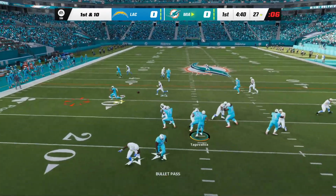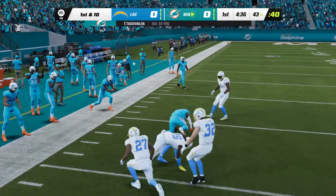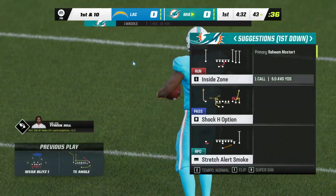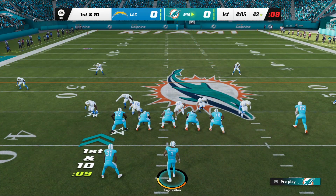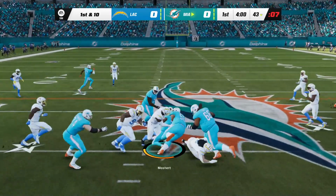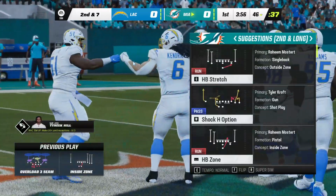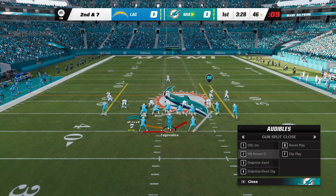Throwing now is Tagovailoa. Open man is Waddle, complete. And they get him down, but not before he takes it across the 40-yard line. The catch and run there, good for 16 and a first. They run out of the shotgun with Mostert. And he maneuvers up the middle for 3. And it's 2nd down. The last run got 3. Now here's 2nd and 7.